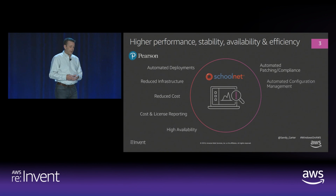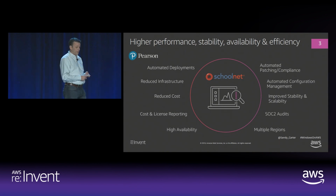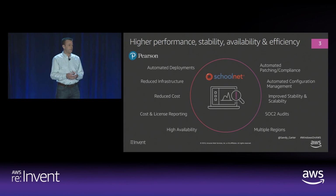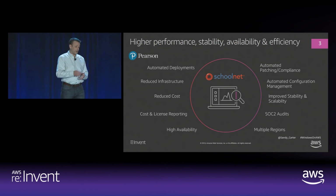Few things that we did along the way here. So we were able to implement automated deployments, reduce our infrastructure costs. That was a big one. And so a lot of people ask me, well, Microsoft's very expensive to host in AWS. Not the case here. We were actually able to reduce our costs by about 30% from what we were paying on the data center side. Cost and licensing, I'll talk to in just a minute.